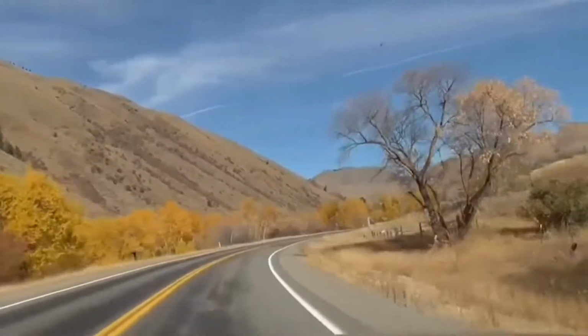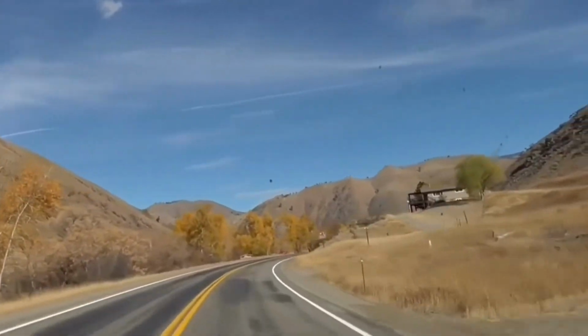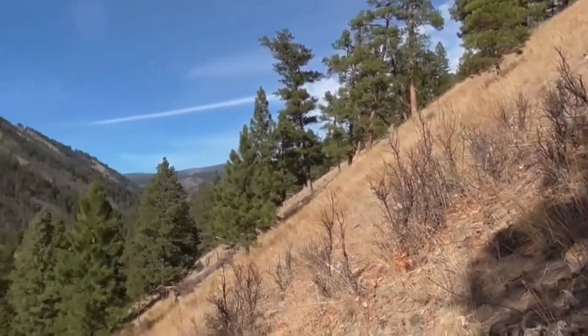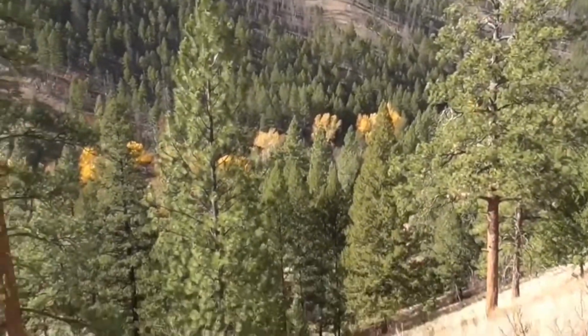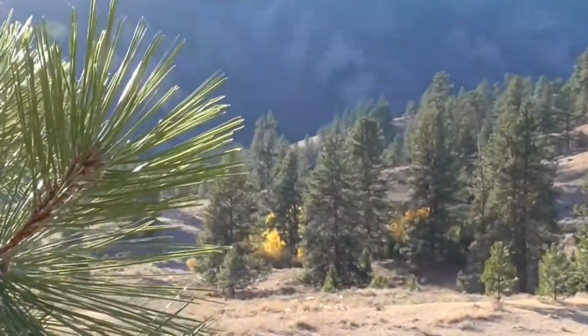The next day, I head to a new area to try to locate some elk. The weather went from low 40s to the 70s, which made it feel way hotter. So I was just trying to stick to the shade and try to find water sources to see if I can pick up some elk.